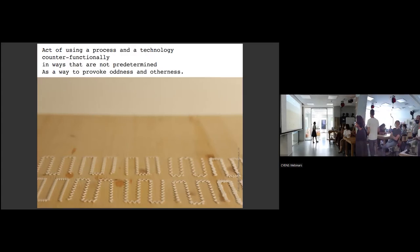Again, I want this project to provoke oddness and otherness and to try to understand what geometries or what properties of geometry can be interesting to experiment with in that sense of counterfunctionality.